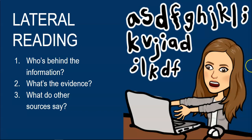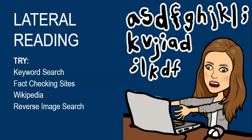I practice lateral reading to answer these three questions every single day. We all need to. It may be overwhelming at first, but the more you evaluate your sources, the better informed you will be. Use the tips, like doing a keyword search, using a fact-checking site, double-checking with Wikipedia, and doing reverse image searches to determine the credibility of a source before you cite or share it.